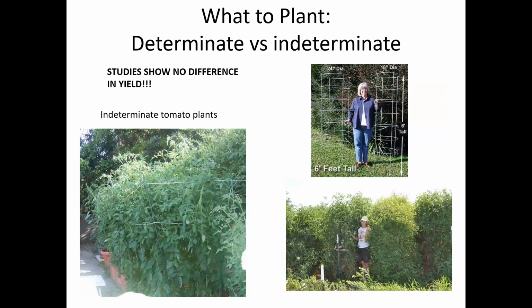Now we'll talk about determinate versus indeterminate plants. First, I want to say studies really don't show that there's a difference in yield. It's more of a variety difference than it is whether the plant is determinate or indeterminate. So what happens, indeterminate tomatoes, they continue growing until you have really cold weather in fall, or frost kills them or something like that. So they easily can get 6 feet or higher. So you need really sturdy cages or stakes for indeterminate varieties, because they'll keep growing and growing.